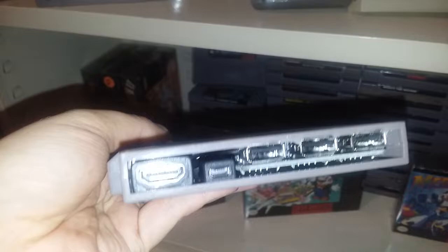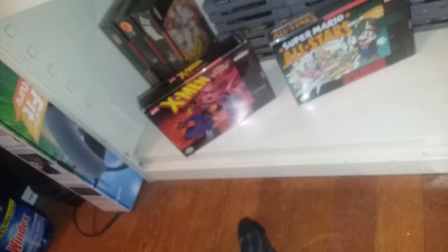This is actually a Retro Pie that is in a Little Samson repro case. That's really cool. It's kind of tricky to have and kind of funny if anyone looks on the shelf and sees that and they're like, oh, you've got a Little Samson. It's like, no.